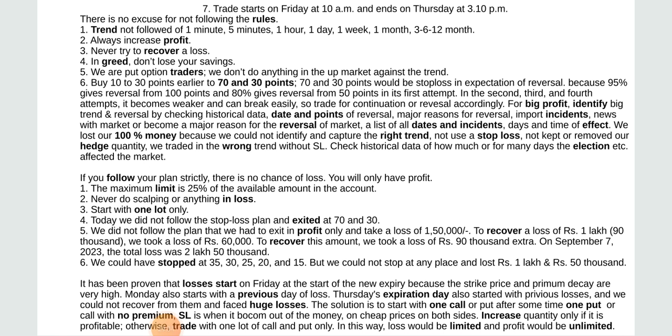Six: buy 10 to 30 points earlier, with 70 and 30 points as stop loss in expectation of reversal, because 95% give reversal from 100 points and 80% give reversal from 50 points in the first attempt. In the second, third and fourth attempts it becomes weaker and can break easily. So trade for continuation or reversal accordingly.